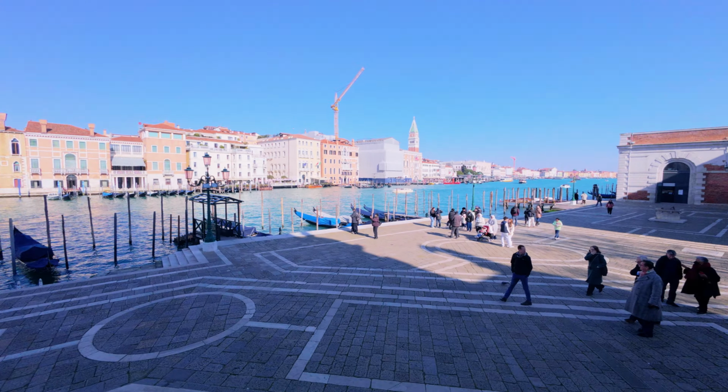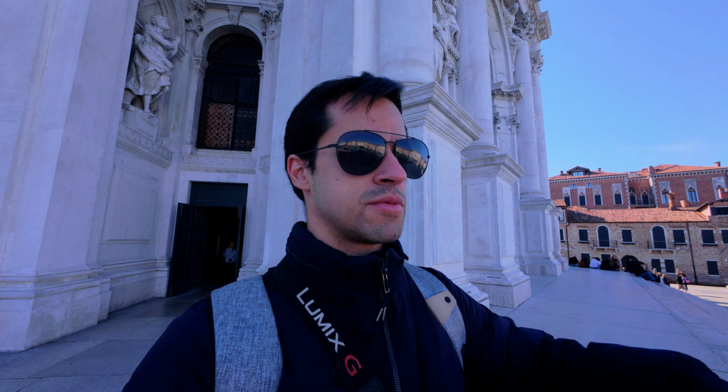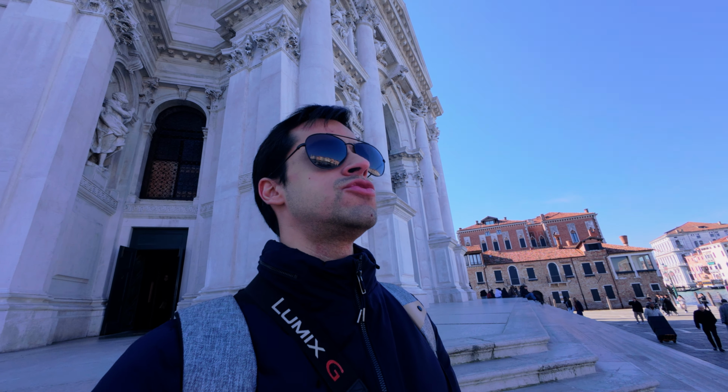So I just came all the way from that side. You can see that's St. Mark's Square over there, all the way to this place, and I just walked all the way around. And well, you really have some nice, amazing views here from here, as you can see. Alright, time to probably find a place to eat lunch. Let's go for it.